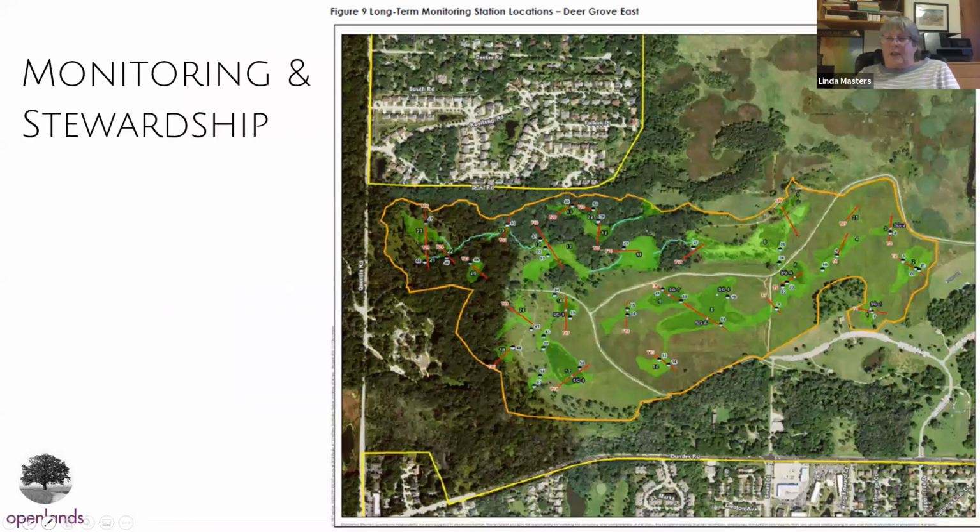So we're nearing the end of our presentation, but I would be remiss if we didn't talk about monitoring and continued stewardship. When we started this project, we did a lot of the heavy lifting the first year, the clearing of the woodlands using contractors with heavy equipment.